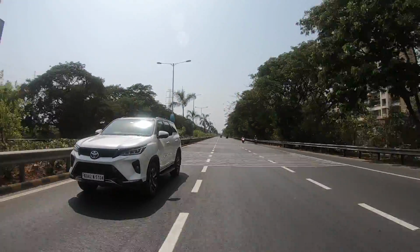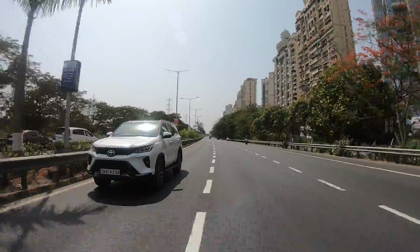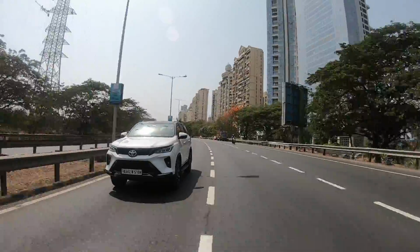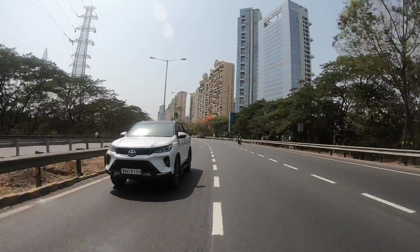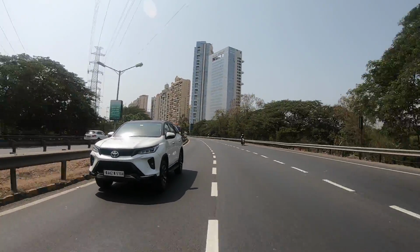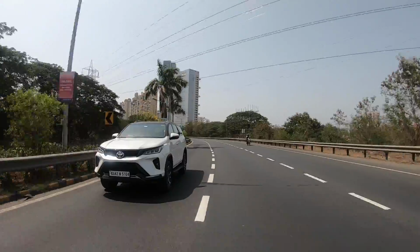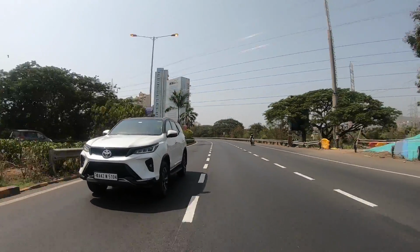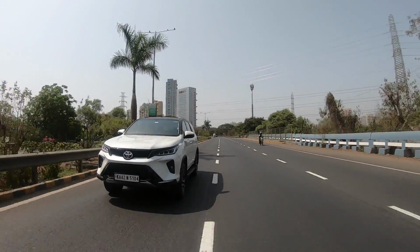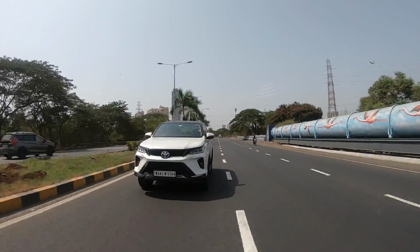It is just that the low-end response from the engine is much weaker on the Gloster, and that is the reason why it needs a little bit more effort every single time, while the Fortuner just glides over everything, all the potholes and articulations, and the cliffs that you go up and down, no matter how big or small they are. It is just very easy. The Fortuner is in its element. Meanwhile, the Gloster feels good, but it needs a bit of effort to feel good. So I think that is where the Gloster slightly falls behind.